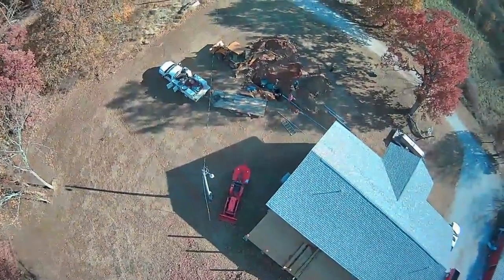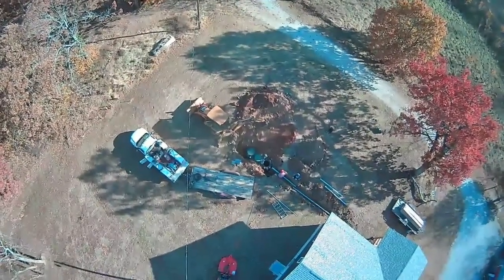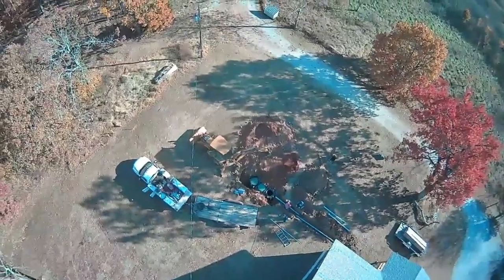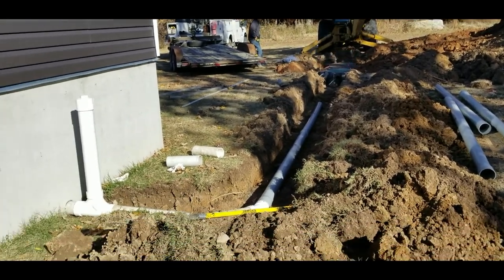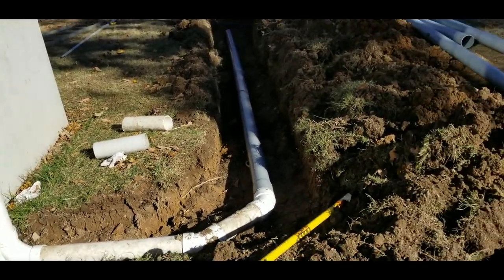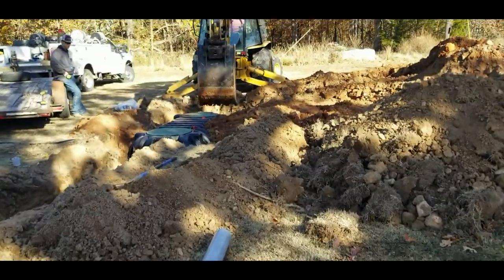Here you can see them working on the septic tank. They sure had no problems digging after that big rainstorm. The dirt looks almost dry. Here's the septic lines put in. They are moving along quickly. And over here is the 1,000-gallon tank.